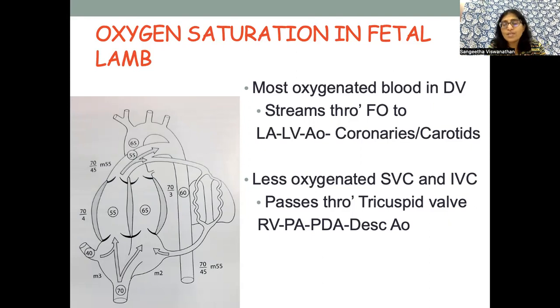So the more oxygenated blood in the ductus venosus streams through the foramen ovale into the left side of the heart, aorta, supplying the coronaries and the carotids predominantly. The less oxygenated blood from the IVC and the SVC passes through the tricuspid valve into the right ventricle, the pulmonary artery, the ductus arteriosus, and the descending aorta.